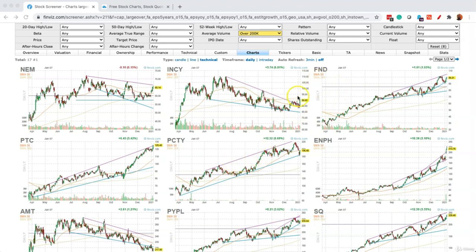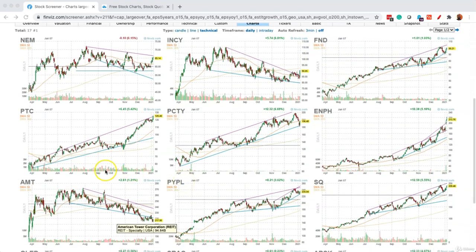So there's FND. This one here, PTC, again, consistently growing year on year. So if we wanted to invest at any point in this company on this chart, so if you were to invest in April, or in June, or even in August, by the end of the year, we would have made a profit. So let's make a note of that one there as well.